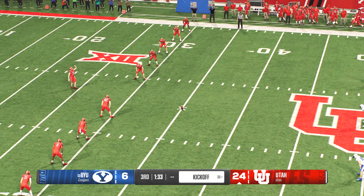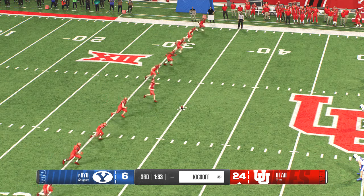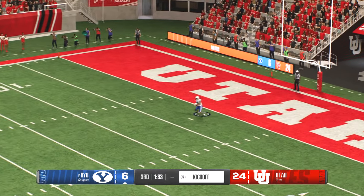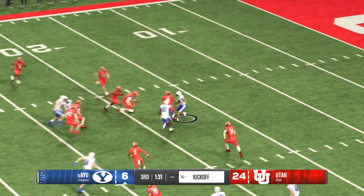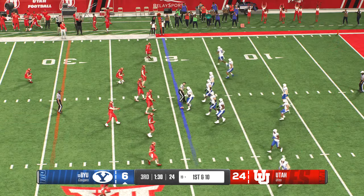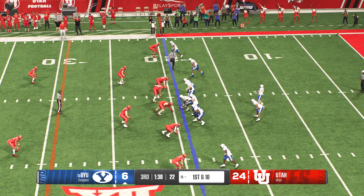Here's the kickoff team. Let's see if they give the returner an opportunity to bring this back. And here's the return from inside the 5. And he stopped at the 19. Good job by the coverage team. First down play call coming up. How aggressive will it be?